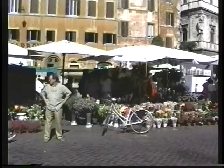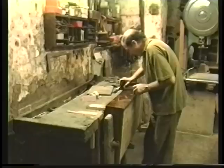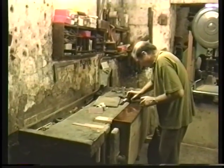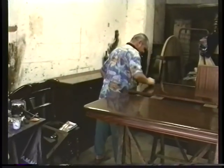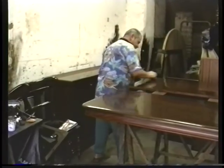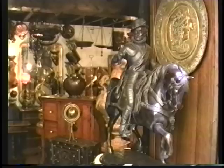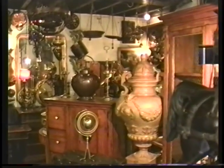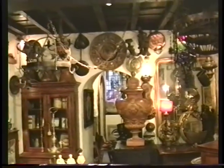We're exploring the neighborhood all around the Campo di Fiori. The small streets located between Via Giulia and Via dei Coronari have some of the most fascinating little workshops and antique stores. They have cafes and they have some small clothing stores, but they don't really cater to the tourists. This is more of an authentic local neighborhood. An old Hawaii license plate is considered an antique in this shop. And there's all kinds of old galleries, and there's some galleries of modern art in this neighborhood as well.